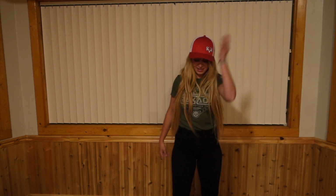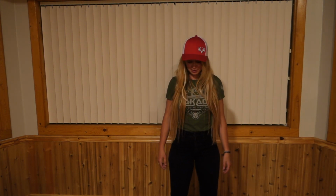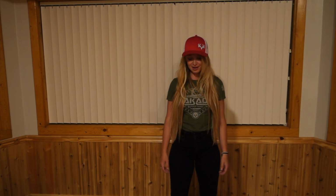That's why I struggle. That and the fact that it has 53-something inch beams, which is just big. It's a big elk, obviously.